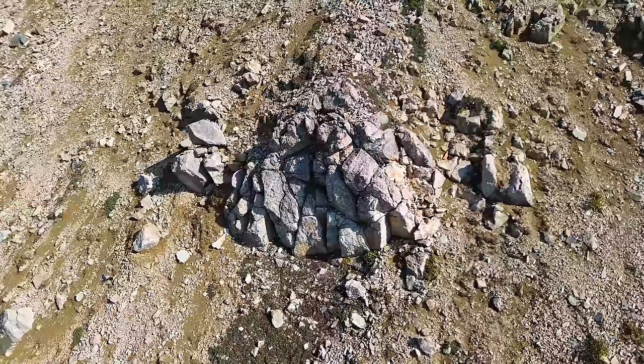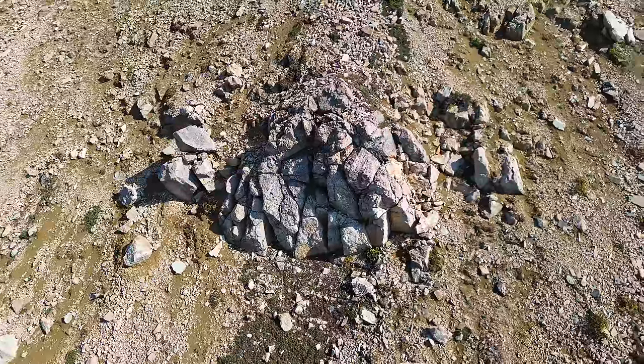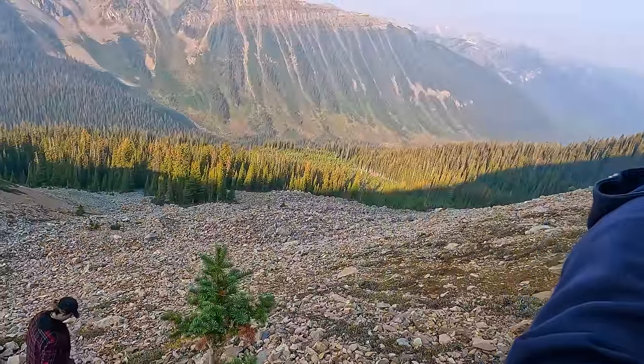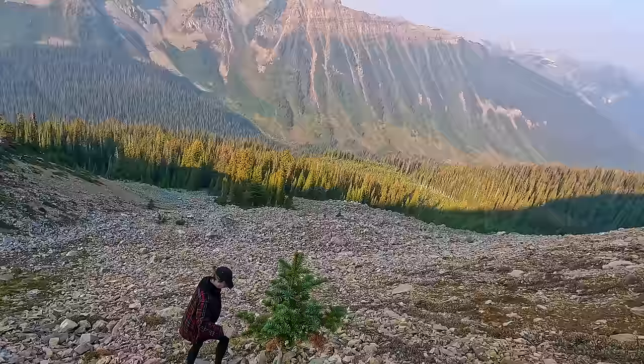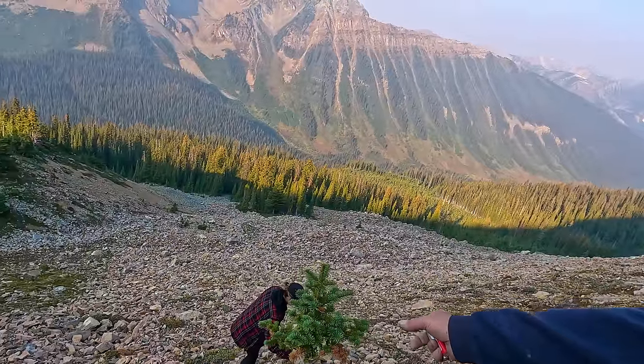Yep. So when we get a bigger helicopter, we can come in and move the big rocks and get to another scraping of the 800 to 1,000 pound rocks below that. Yep. We can do that for years on this slide chute alone.